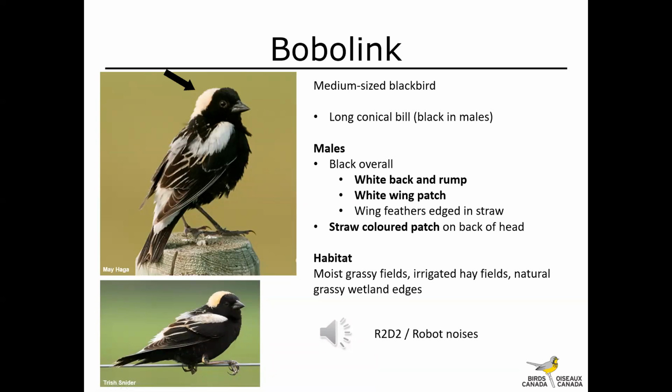The thing that really stands out about the bobolink is that straw patch on the back of the head. It's like the bufflehead of the songbirds. It has that really quite outstanding patch of the straw color. It actually contrasts with the larger white patches. You can really make out that it's a pale yellow straw color. So a very black bird with a great big straw patch on the back of the head, white wing patches, and a white back. So they're really flashy in flight.